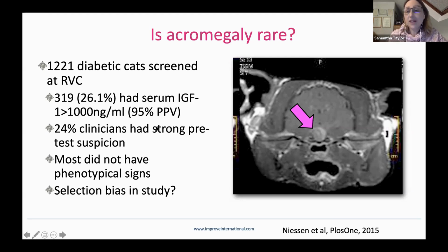But it's interesting that they found a lot of cats had acromegaly, and they did MRI and CT, and you will see these pituitary masses. They had a few cats without pituitary masses that were still acromegalic, which is probably to do with the sensitivity of CT for little tiny pituitary lesions in cats.